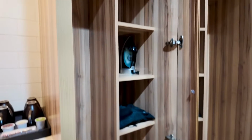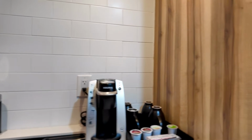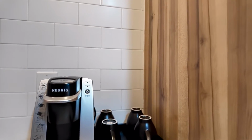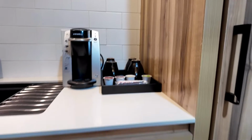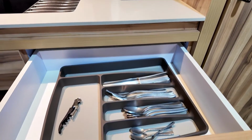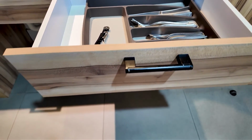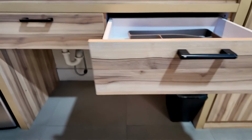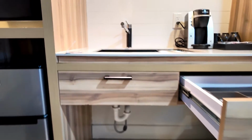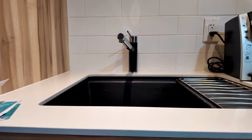To the right, when you enter the room, you will see again this hanging wardrobe area. There is a safe, there is an iron, there's an ironing board, and again, more cubby space for plenty of storage. There's a built-in kitchenette area as well with a Keurig and coffee pods, as well as green tea pods, 4 mugs, and in this drawer, there is enough utensils for 4 individuals, as well as a manual wine opener. Below the space is a trash can, and there is this lovely sink incorporated into the countertop for a sleek, modern look.